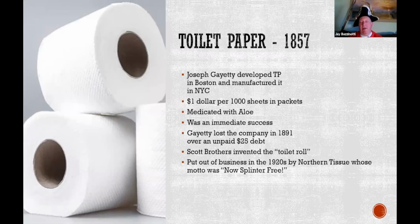It was a pretty nasty thing until Joseph Gayetty developed what we would now consider to be baby wipes. They were little square sheets. They were wet. They were medicated with aloe. And as soon as he produced them, they were an immediate success. People bought them up like crazy.